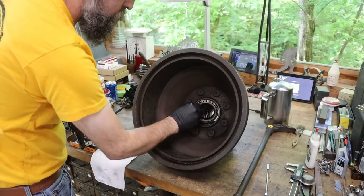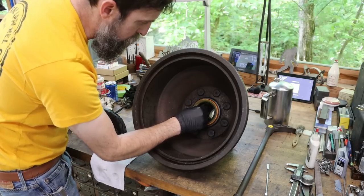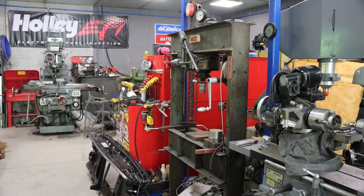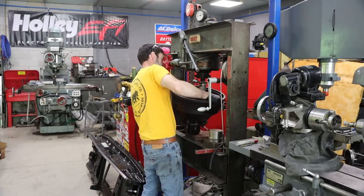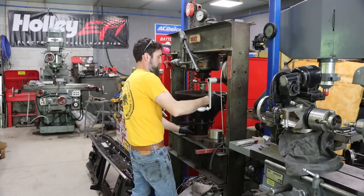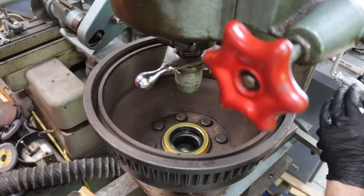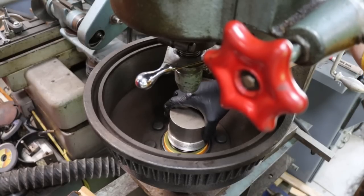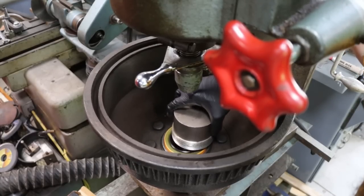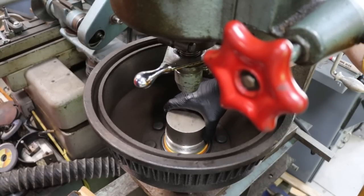So let's go over to the press. Let's take our new wheel seal and press that in. Goodness. This is what I'm going to use to press on it. Tap on it. There we go. Just starting. All right.